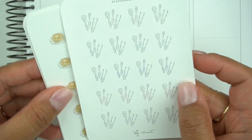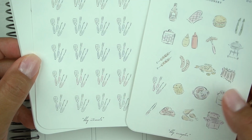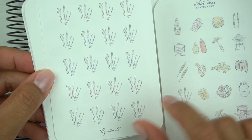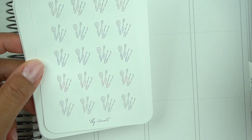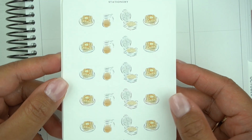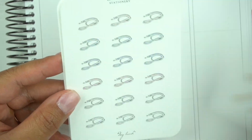All right, so now to the barbecue utensils. Out of all of the samplers, and the barbecue sheets she was offering on a full sheet, I really gravitated towards this just because I think utensils are pretty versatile, you can use this all year round. And then the waffles, I love waffles. I don't even remember getting this. I love making waffles at home.